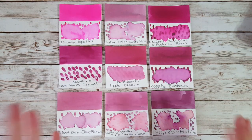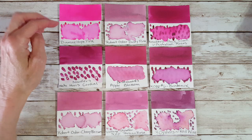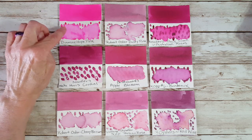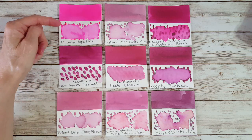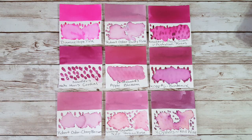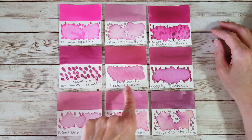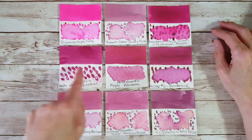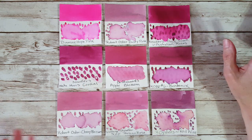Okay, so sometimes when a panel is all over the place, colors just wild and different, it means that I didn't have anything anywhere near it. And sometimes I do this on purpose partially, like I'll put a bright pink just so we can have a stabilizing factor. Like many are familiar with Diamine Hope Pink, so you can see how far it is away from that. This is our Diatremenis Apple Blossom, and I still think it reminds me of Noodler's Mata Hari's Cordial. But there is a little tone difference.